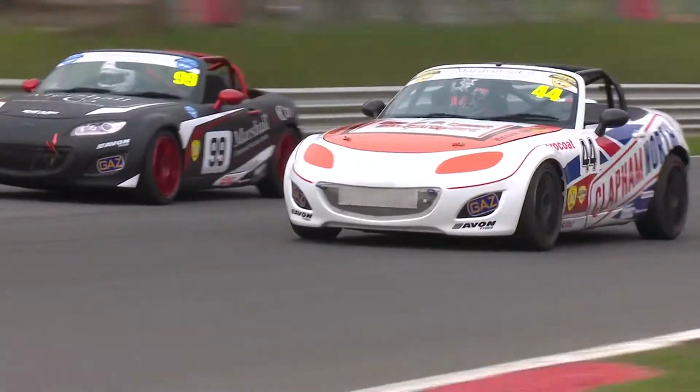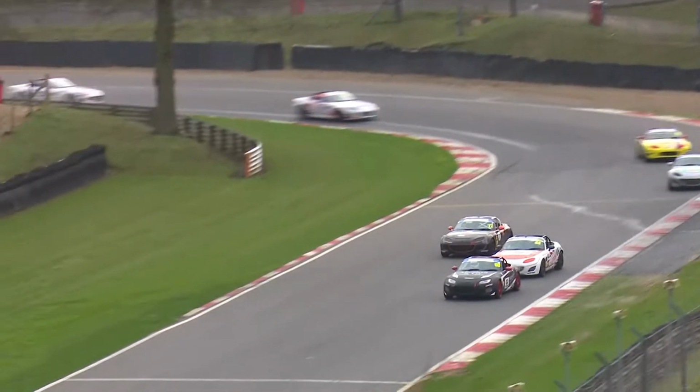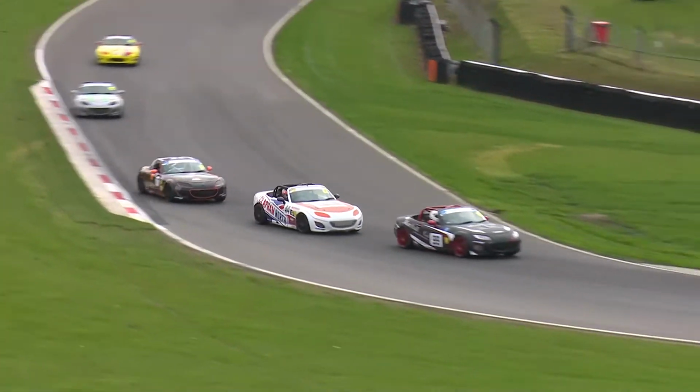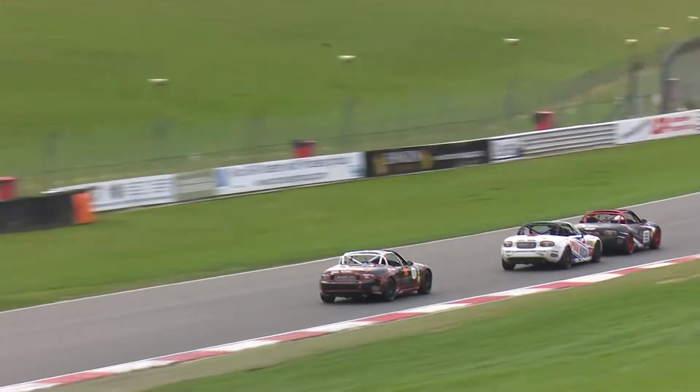Fight for third position here, and Joseph Marshall-Burks on the inside of Bradley Kent. He goes through, so Marshall-Burks onto the podium now provisionally, and that is Jeremy Crook, the fast-starting Jeremy Crook, who was third into turn one and somehow has fallen behind both of these two. Let's see whether or not he can pick his way back onto the podium before the end of the race.